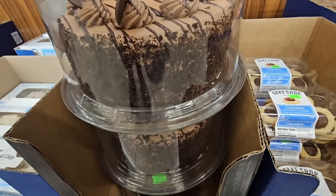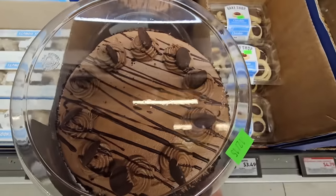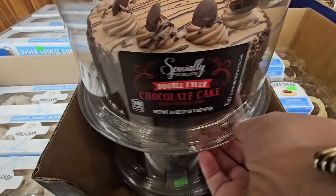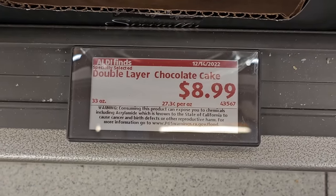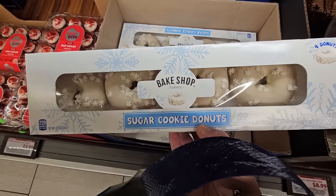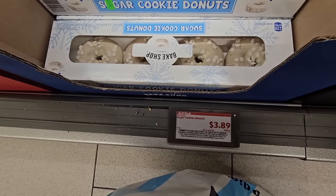How pretty is this cake? That is actually really nice. And that is fancy, especially if you want a little chocolate cake. It's double layered chocolate cake. Yes. Now, how much is the price? $8.99. Not too bad. And the sugar cookie donuts, okay, those are cute. They look sweet, but they're cute. There's four of them in the box, and those are $3.89.